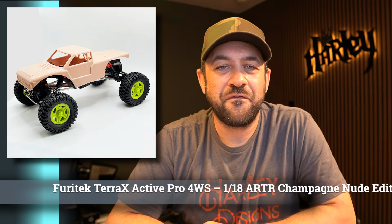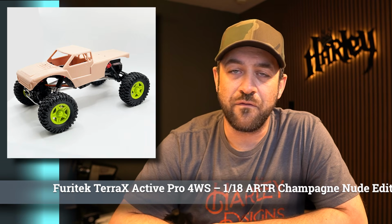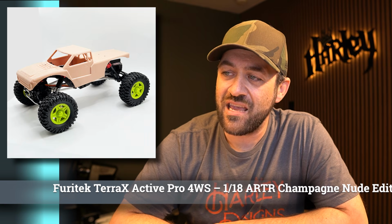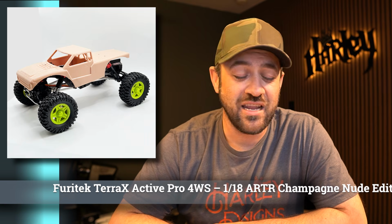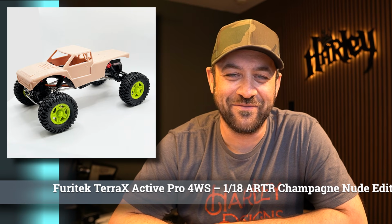Next, a new one from Furitek. This is labeled as the Terra X Active Pro 4-Wheel Steer 1/18th ARTR Crawler Champagne Nude Edition. That is the full name that they have labeled here.